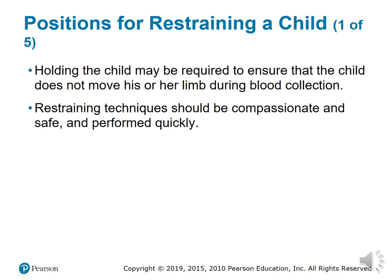Holding a child, you always have to ensure that other limbs don't come flying at you, because it is a pain aspect. What do you do when somebody hurts you? Whoosh, them arms start flying. The purpose of holding a child is not only to protect yourself, because it is a needle, it's also to prevent them from damage or causing harm to themselves. So holding a child is very much required.